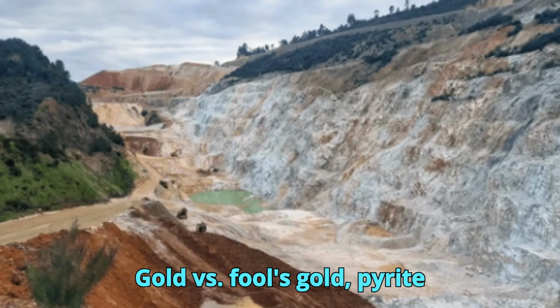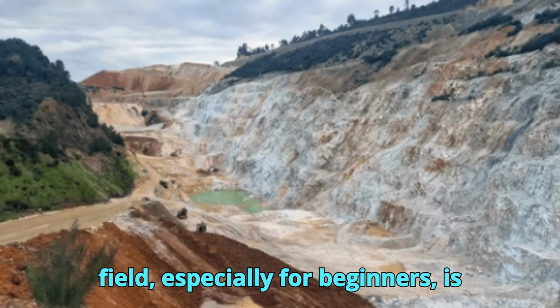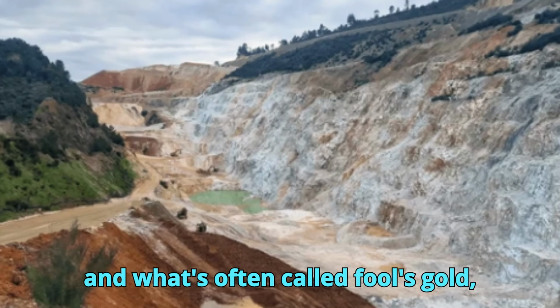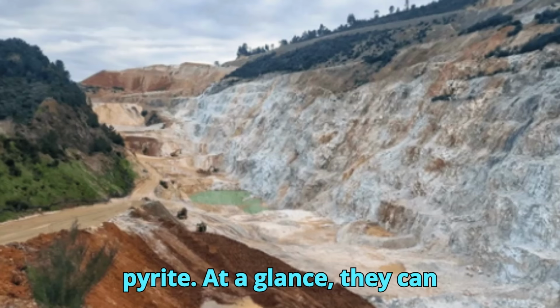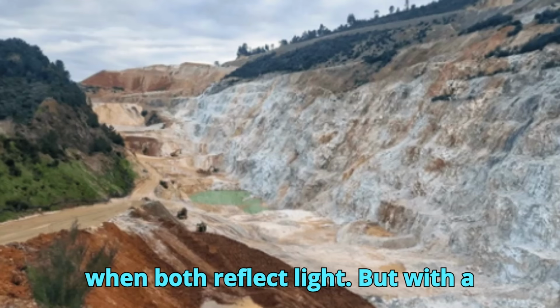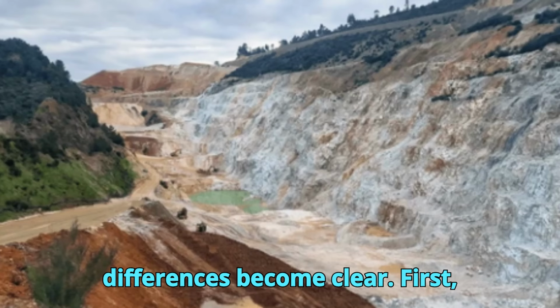Gold versus fool's gold, pyrite. One of the most common challenges in the field, especially for beginners, is telling the difference between real gold and what's often called fool's gold, pyrite. At a glance, they can look similar, especially under sunlight when both reflect light. But with a trained eye and a few simple tests, the differences become clear.